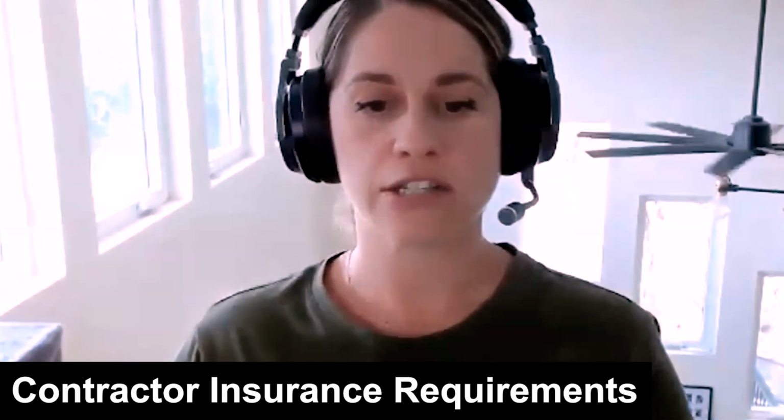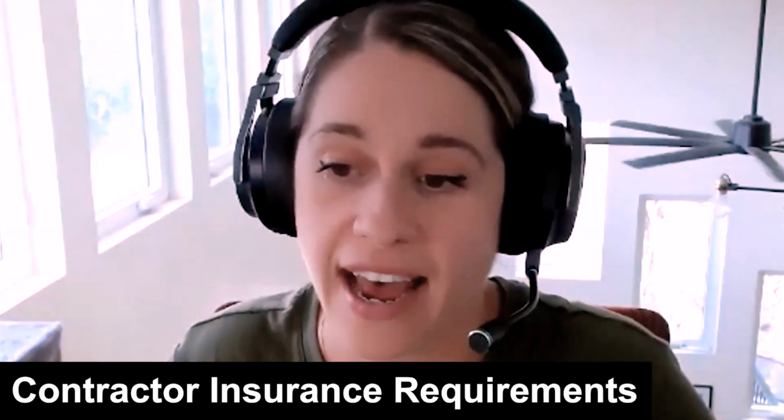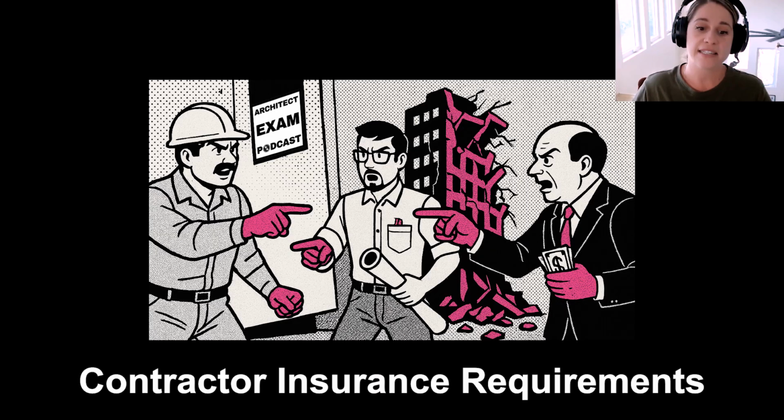So next, let's switch gears and talk about what contractors need to have as they work on a project. This is important because you will need to know what to verify when you're administering a construction contract. So essentially, when you are doing construction administration, it is imperative to know what the contractor's insurance policies are covering. So what kind of insurance types do contractors need?